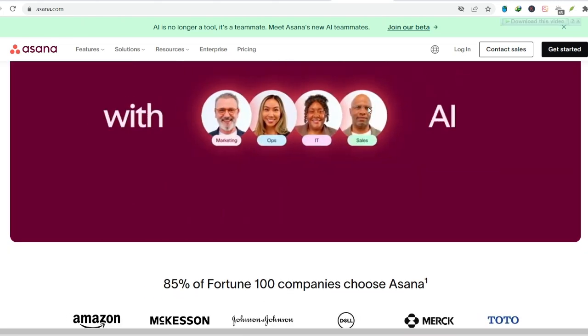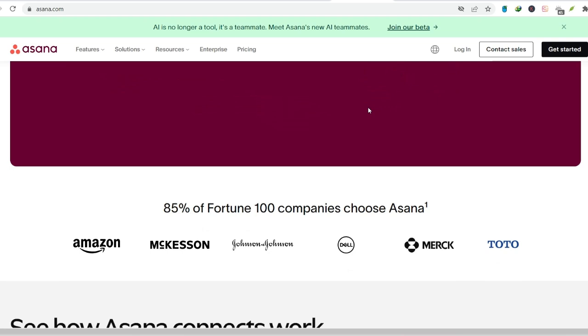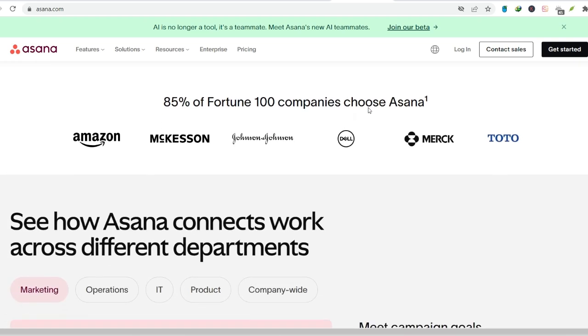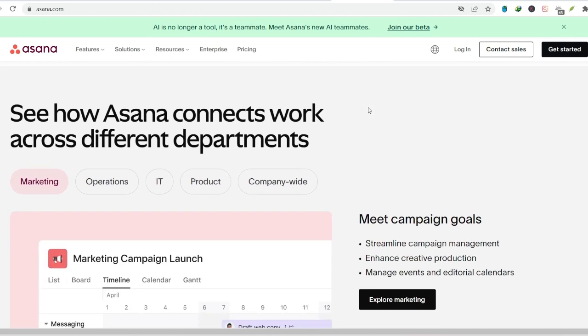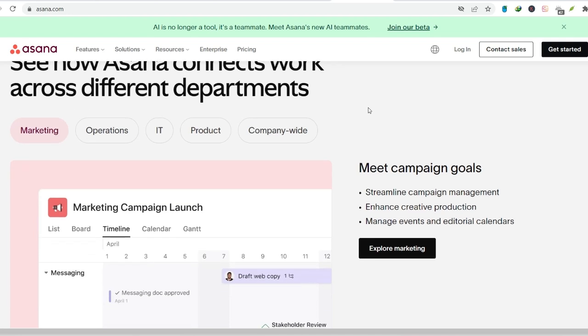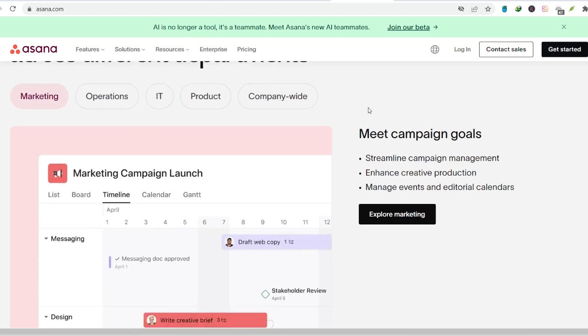Let's say you're a marketing team working on a new campaign launch. You can create a project in Asana specifically for the campaign. Within that project, you can create individual tasks for each team member. Need a graphic designer to create banner ads? Assign a task with a deadline. Need a copywriter to craft the perfect social media post? Another task gets added. But Asana takes it a step further.